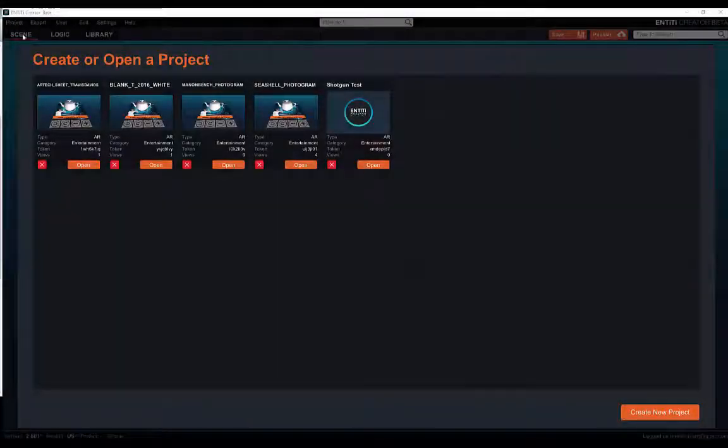Alright guys, so when you open your ENTiTi Creator app, whether you're using Mac or PC, you're actually going to be presented with a screen that tells you to log in. So you are going to have to create an account with these guys just to gain access to their program, because all of your content basically gets uploaded to the cloud so that you can download it and view it on your phone. So once you've done all of that and you've logged into the app, you're going to be presented with the screen. It's going to ask you to create a new project.